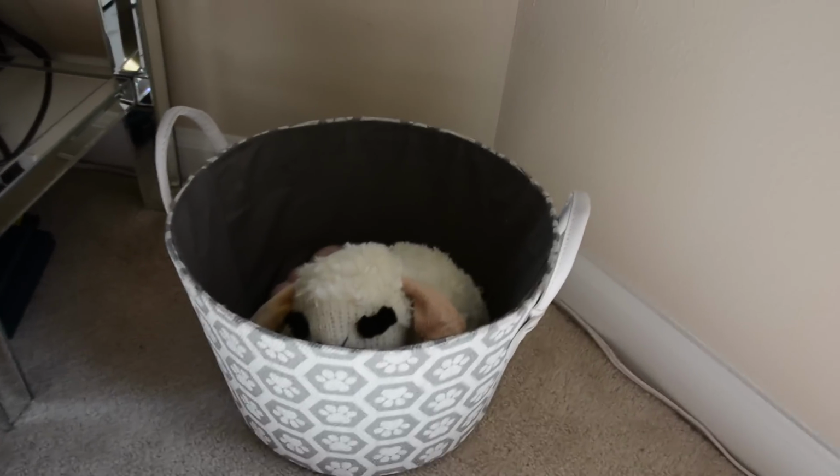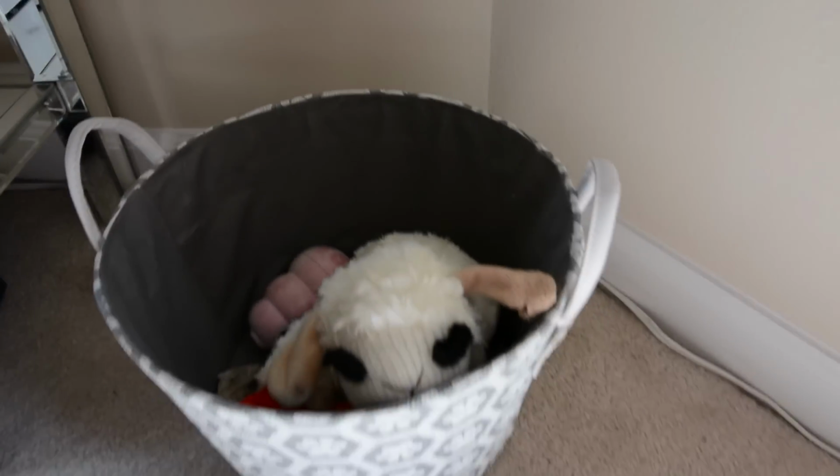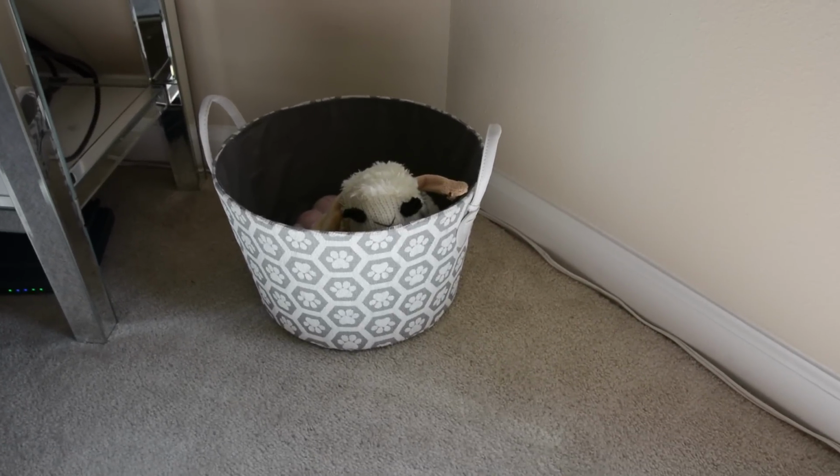And then it just has her lamb chop toy. You guys have to see how cute this lamb chop is. Look how cute it is. It's a little lamb chop. So she loves it. And I also got that at Home Goods. They have some really cool puppy stuff too.